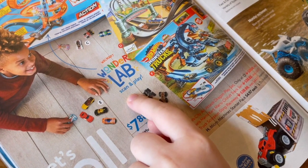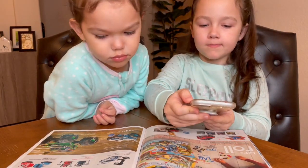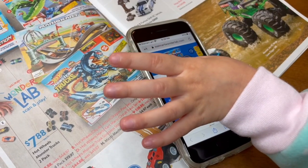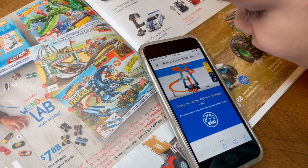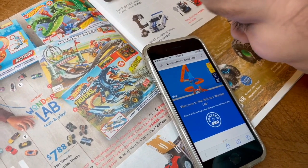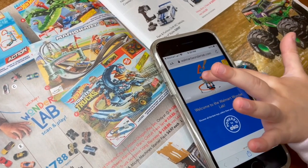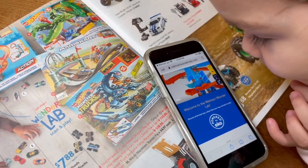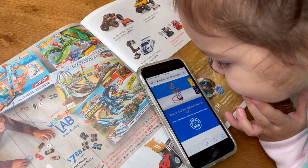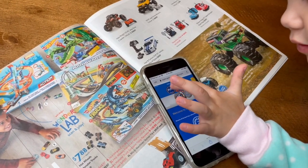Scan and play. What is that? Pick one. Cool. Wow. Oh, it's not picking. Whoa. Can I pick this? This?